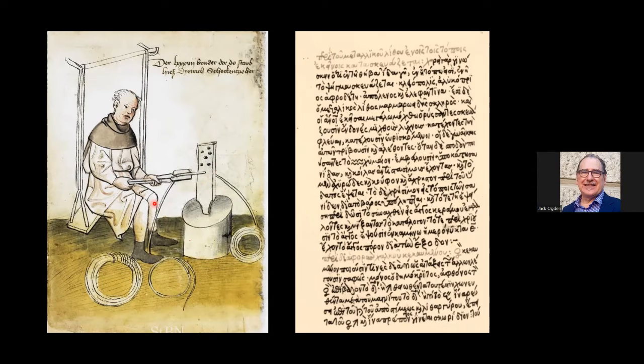The earliest mention of wire drawing in Europe is actually Greek. As far as I know so far, there's this piece on the right. This is a manuscript in the Bibliothèque Nationale in Paris. It's actually a 15th century copy of an 11th century manuscript of various metalworking recipes. One of the things in here mentions the drawing of wire. Not this page, but it does mention the drawing of wire.